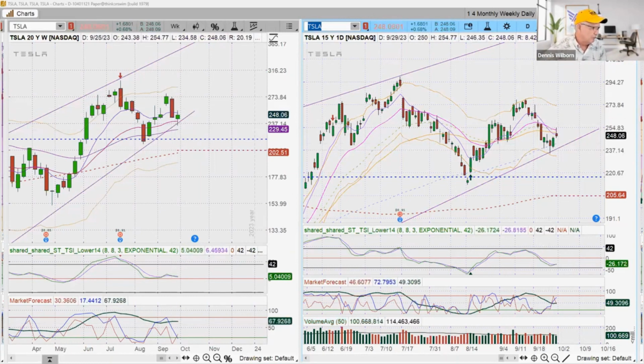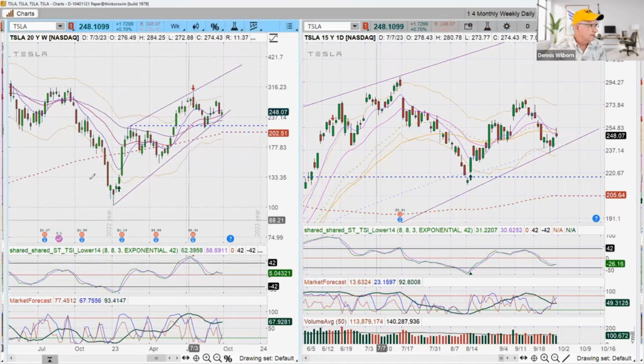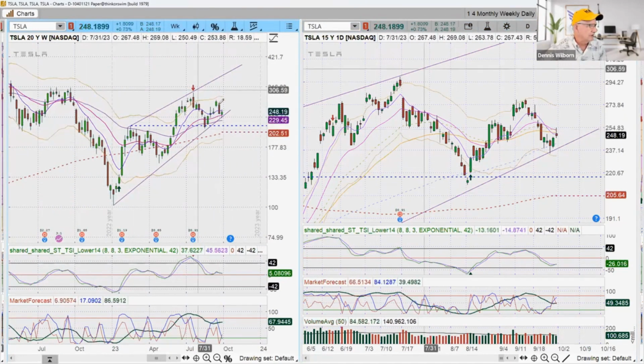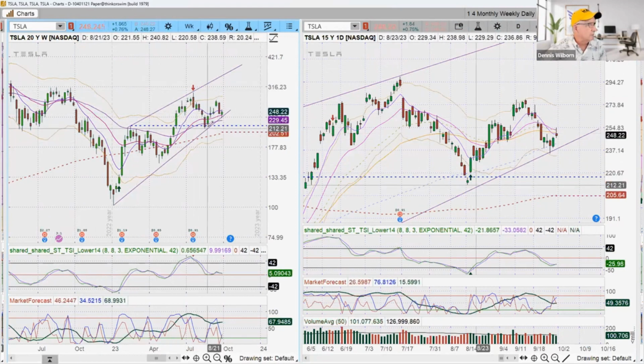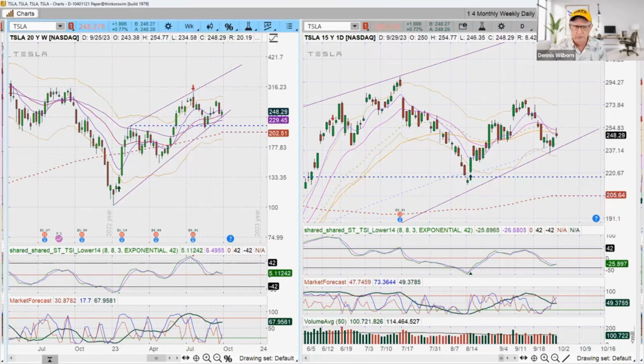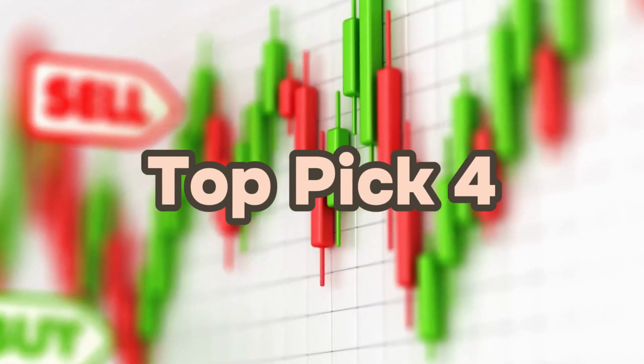Let me blow this up a little bit. It's got a kind of weird inverted head and shoulders thing going on here. It's come back and retested the neckline, as you can see across here. So we'll see what transpires. Now the next one, drum roll, please.